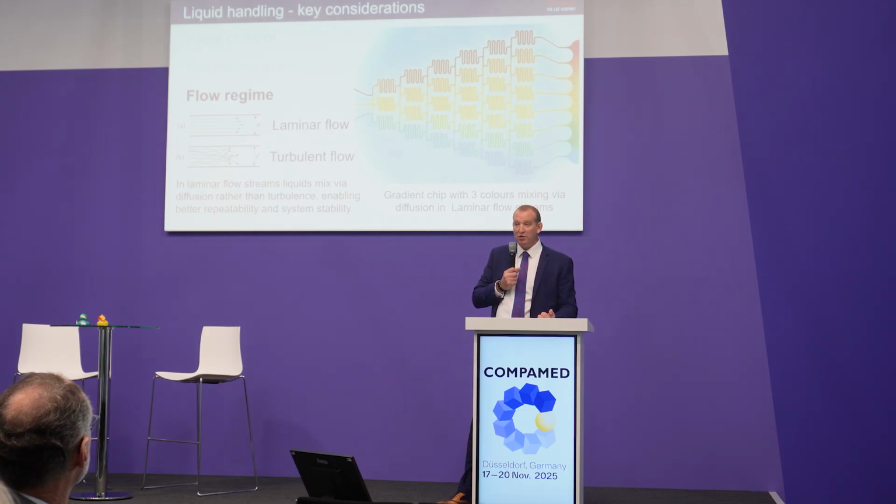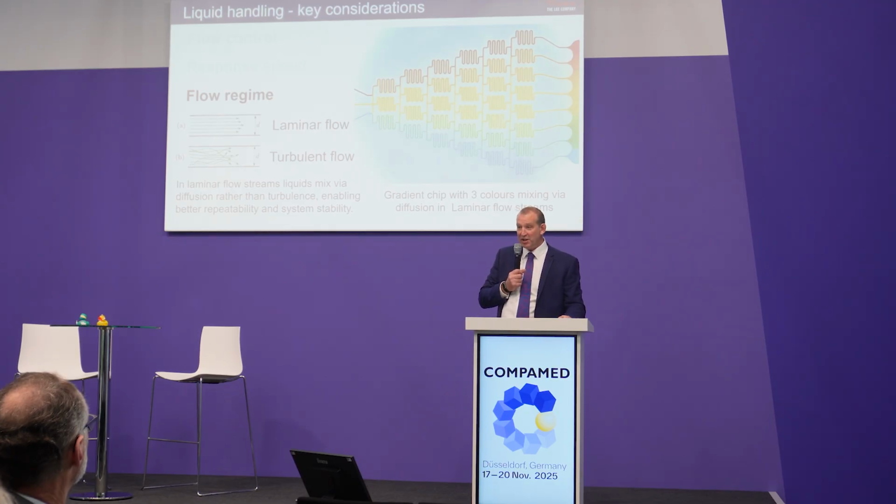So with laminar flow, you can move liquids very smoothly, less chance for bubble entrainment. So in any diagnostic chip, bubbles are enemy number one. So smooth flow reduces bubble entrainment and gives you that repeatability. So whilst I've been talking, the video of the gradient chip where we're mixing 3 liquids in a laminar flow stream has actually been running.